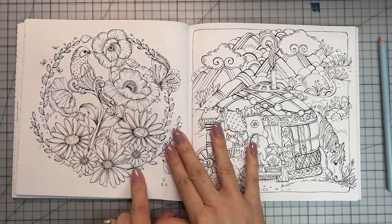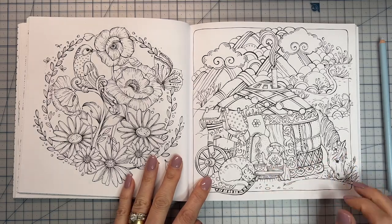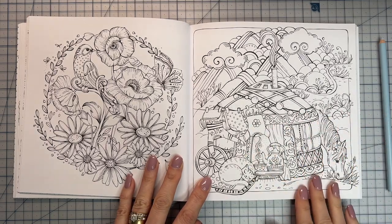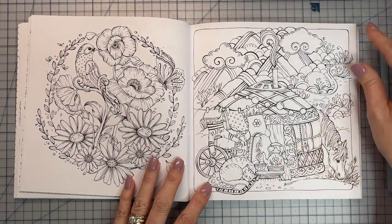We've got some flora and fauna here and a close-up of a yurt here. It looks nice and cozy actually. Lots of greenery on this page. A snuggly little cat and a nice hot cup of tea.